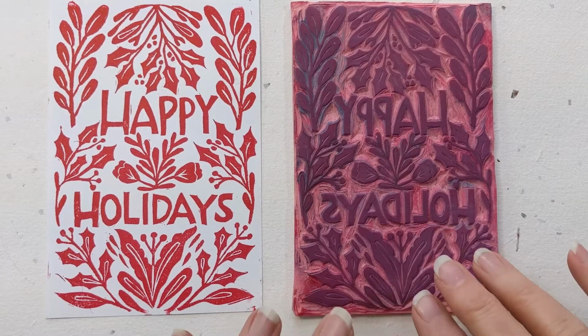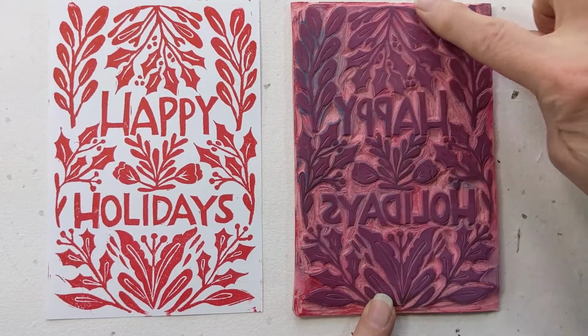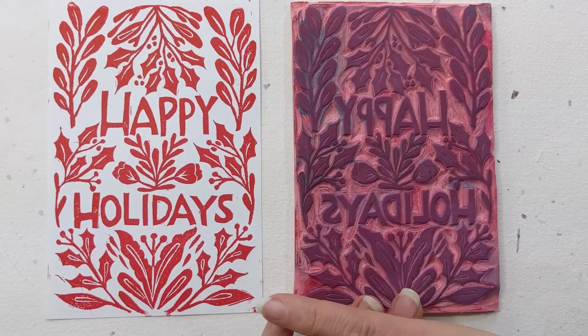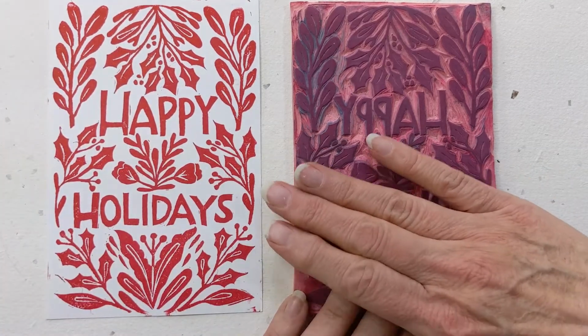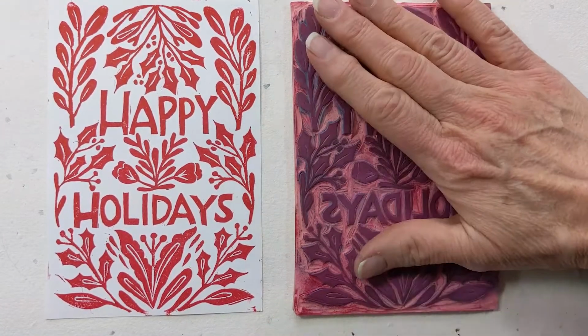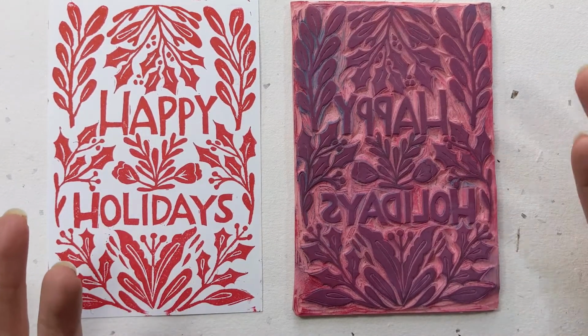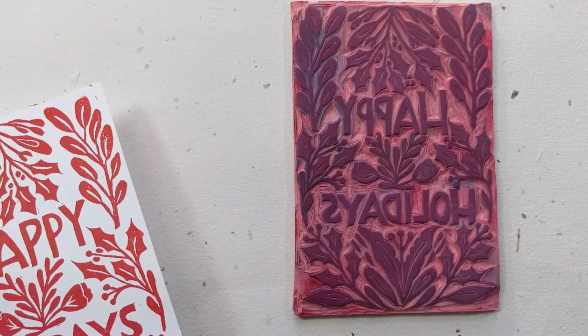Okay, so this is my 2018 holiday card, and I wanted to do a whole 4x6 because I wanted to be able to do a printmaking style. And what I mean by that is inking up the plate or the stamp. Basically, when it gets to be this size, it's really not a stamp anymore. It's more of a block print.